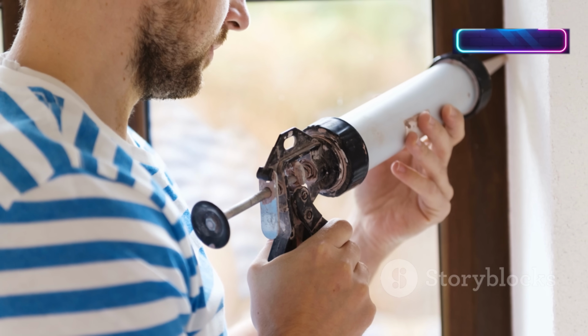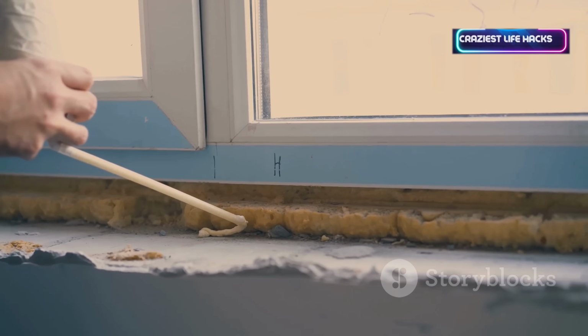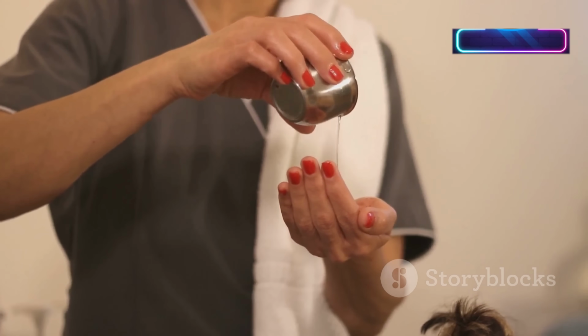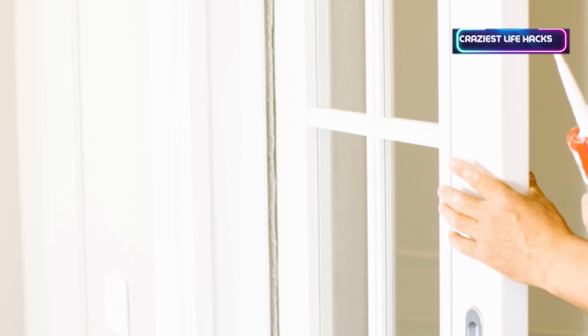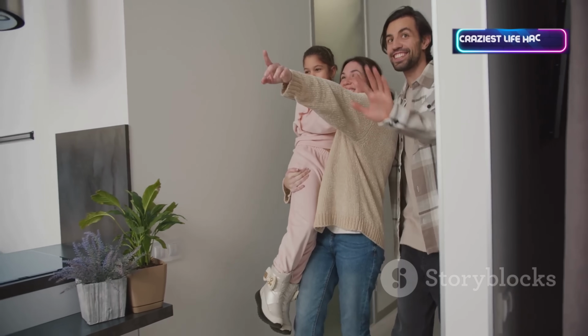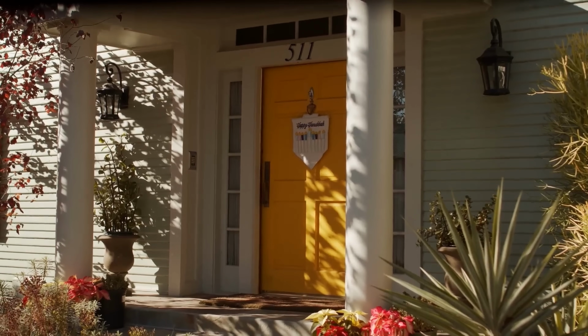Use clear caulk to seal any cracks or gaps you find. For doors and windows, apply weather stripping to create a tight seal. And here's a pro tip: use peppermint oil-infused caulk. They won't even think of crossing the threshold. Remember, a well-sealed home is a happy home, free from uninvited six-legged guests.